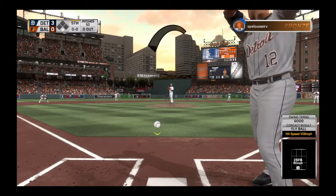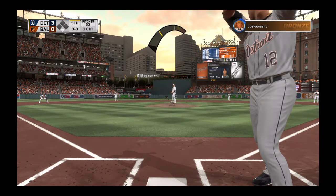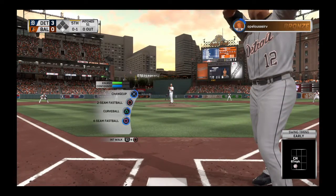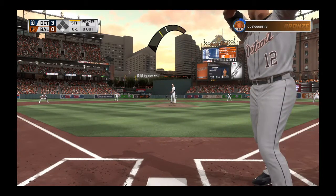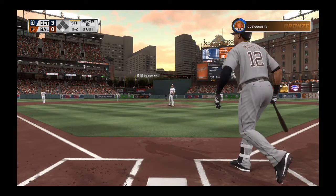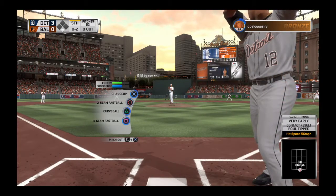Here's Leonys Martin. He's 0 for 1 thus far. Swing and a miss at a first pitch changeup. 0-1. Well, I'm not big on the first pitch changeup, but right there I liked it. He got out front of the swing, and now you got a strike. And this is chopped foul at the plate. He's in the hole now, down 0-2.